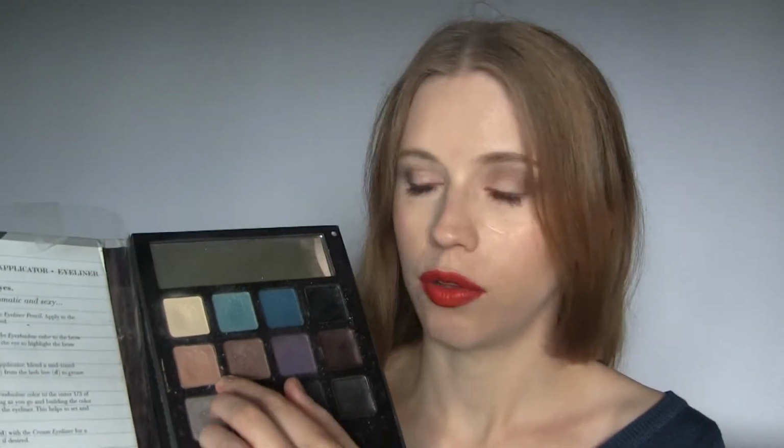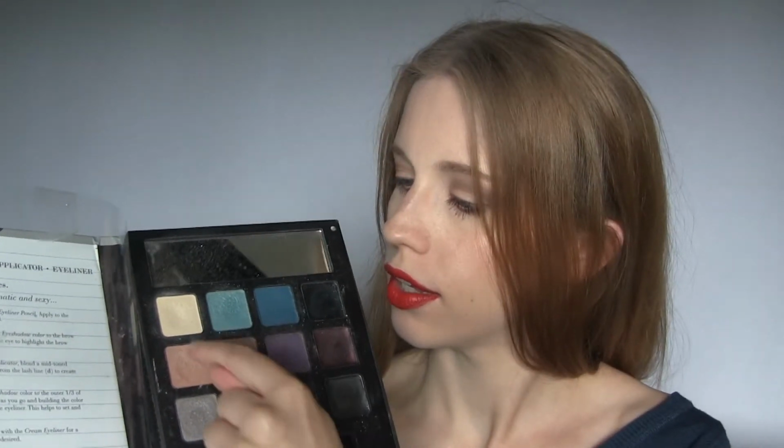The eyeshadows fall out. They are super powdery. They don't have much color payoff, and it comes with 3 eyeliners that, of course, they dry out after a month. And it also came with a brightening eyeliner in black, which is terrible. So I do like these colors, but all the other ones are just really bad, I think.